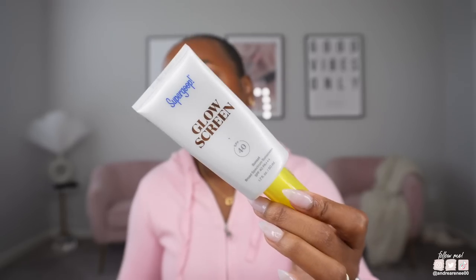This is their new shade, and she is gorgeous. Gorgeous, gorgeous. So I actually reach for this more than I do the Too Faced. But that's all that I have for my sunscreens and my skin tints. I haven't been reaching for primers.